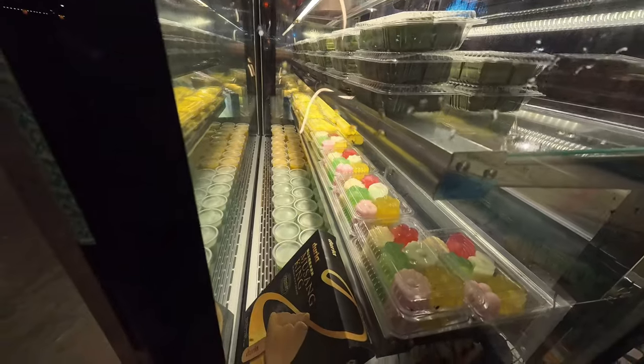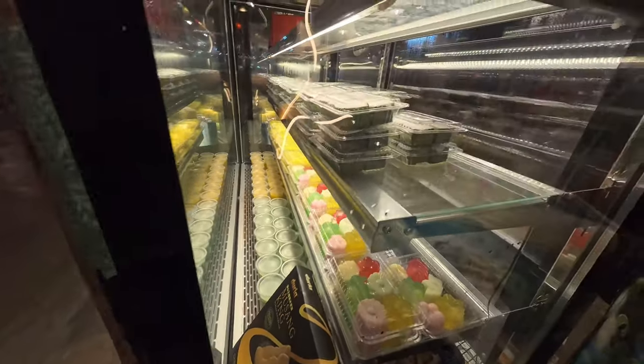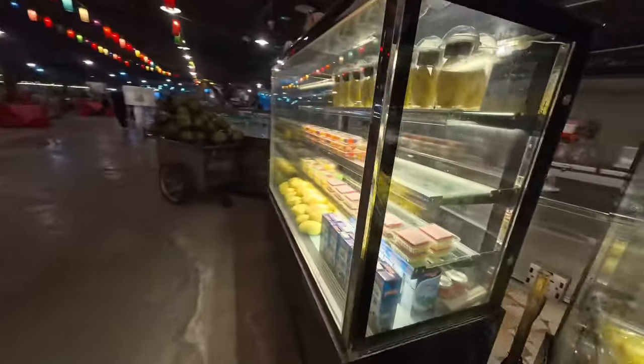They have a wide selection of Thai desserts you can choose from, like mango sticky rice, puddings, jellies, and also fruits.